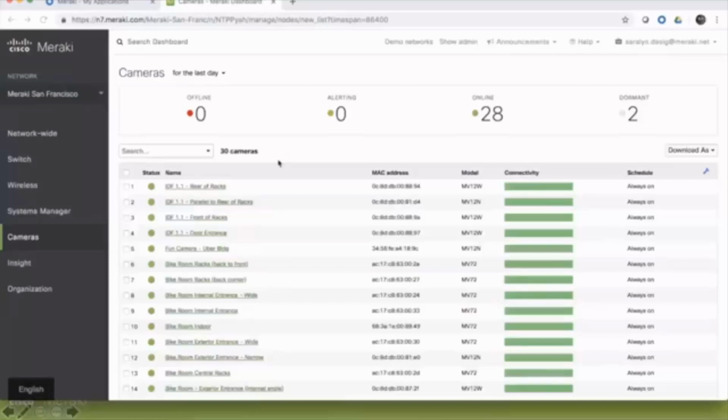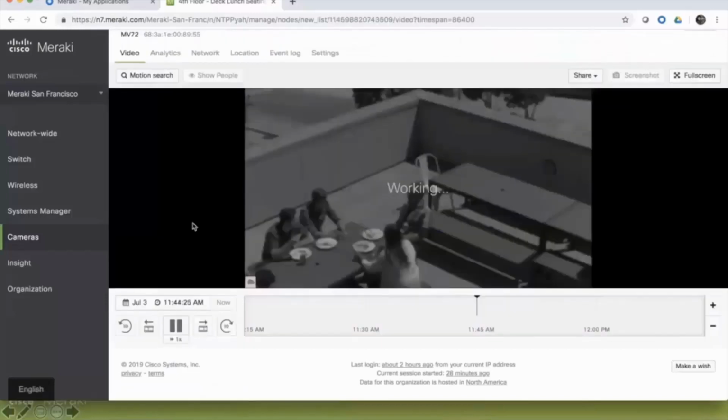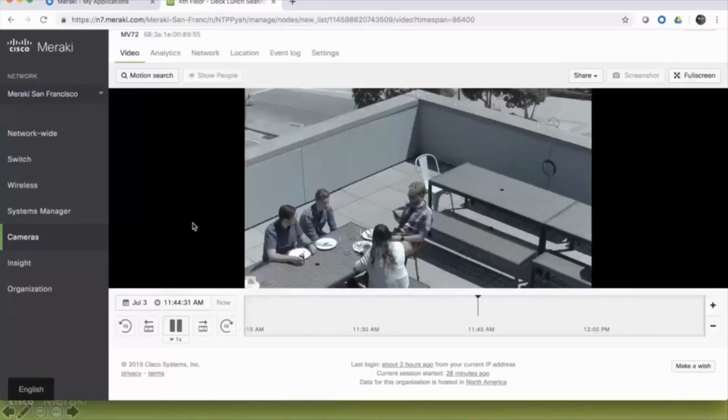All right, so we are back in our camera dashboard, and for this I'm going to go look at one of our outdoor cameras. So I come in and maybe we'll look at this fourth floor deck lunch seating, partially because I want to see how busy it is. It's a beautiful day in San Francisco. So I can click on that and I can now look at the video from here. But that's not really what we're interested in. We're actually interested in the analytics.